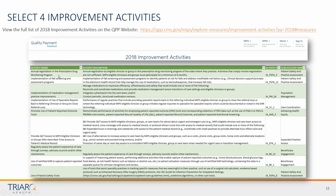A lot of us are already engaged in the PDMP, the Prescription Drug Monitoring Program here in Michigan, right? It's MAPS. Your docs may already be dialing into MAPS to report that they prescribed an opiate, right? That's an improvement activity. Give yourself credit for that. Maybe you are already doing fall screening and risk assessments. Maybe you, and I'm going to dive into the details on some of these other ones.